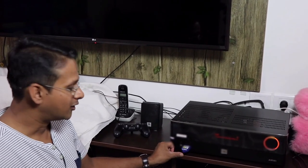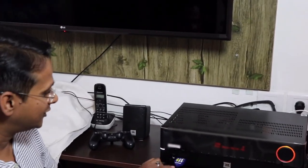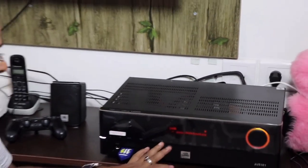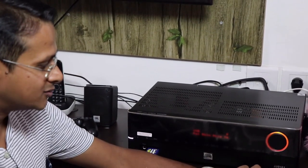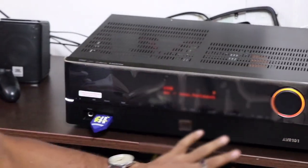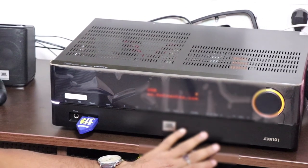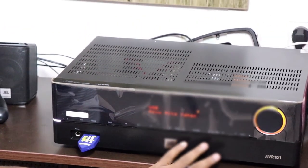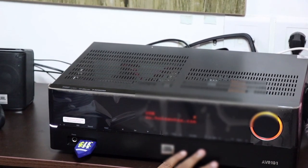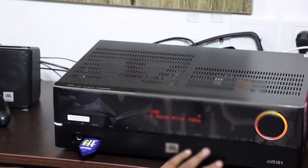As you can see, we have got pen drive connectivity over here. Using this pen drive right now, we were playing this music. Coming to the model number, as you can see here, it's written AVR101. So this is the model of this receiver, not the whole system, only the receiver. The whole system is called the JBL Cinema 1510.